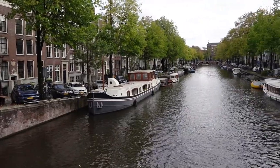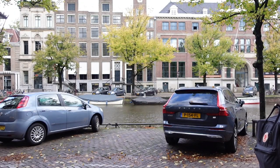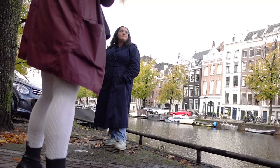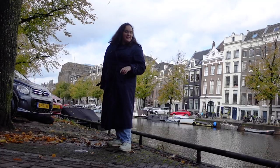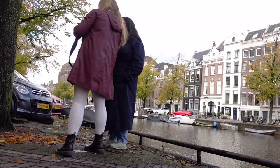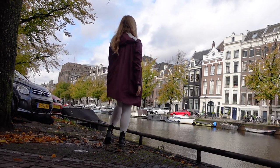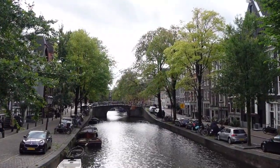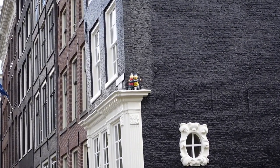We have arrived in Amsterdam and we just took the metro, and now we are going towards the Foam Museum, but admiring some of the Amsterdam views first on the way. By the way, isn't that the cutest street sign you've ever seen in your life?